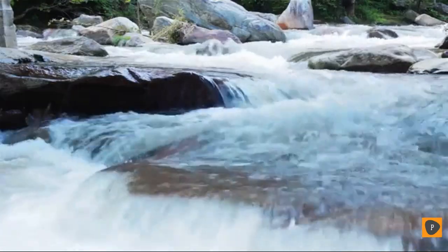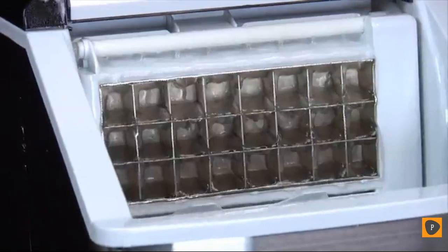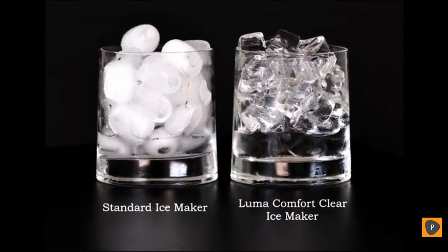Taking their inspiration from nature, the LUMA design team created a system based on how icicles are formed. A waterfall continuously flows over a super-cooled honeycomb, freezing layer by layer. When the ice has built up, the honeycomb switches from cold to warm, causing the ice to drop into the bin completely intact. Other ice makers produce cloudy or oddly shaped ice.